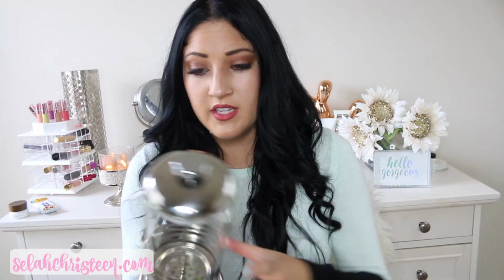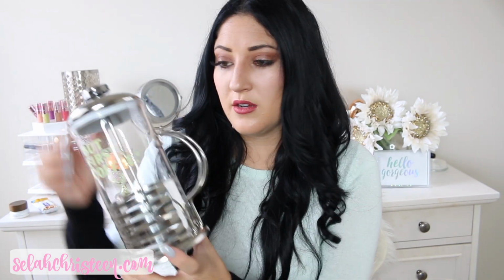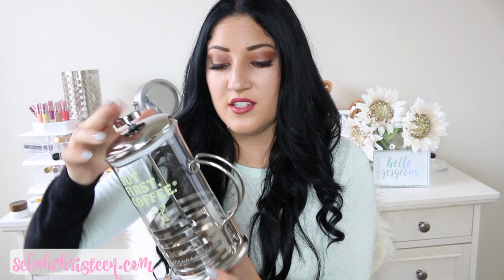Okay, so let's open this up. I was really excited to try this out and see how you use it because I actually have no idea, so I might have to read up on it, but it looks like this. It's just a little mini one, and I've never used anything like this before, but I just thought it was so cute and different, and I can't wait because I love coffee products and stuff like that.